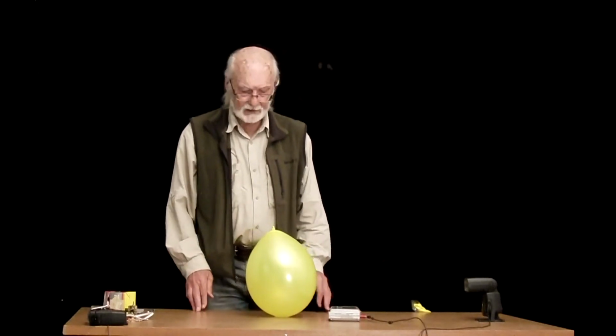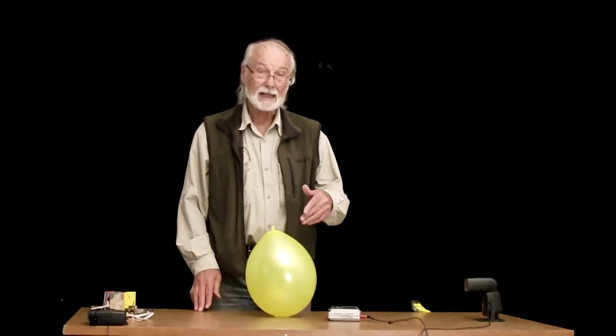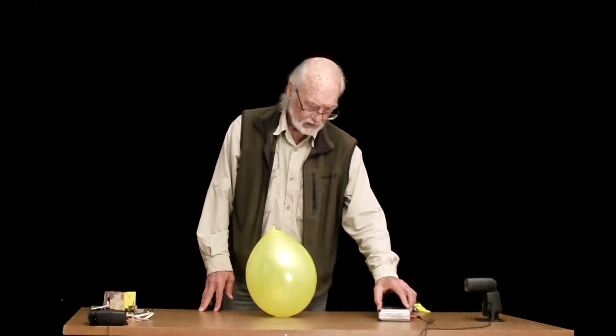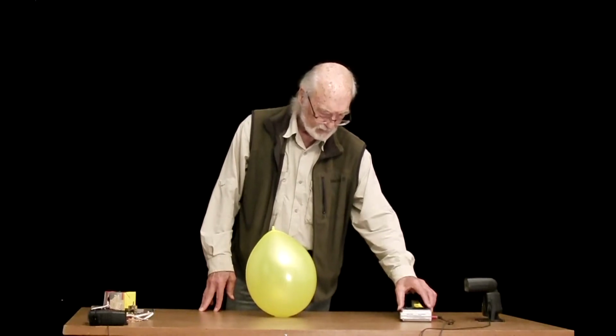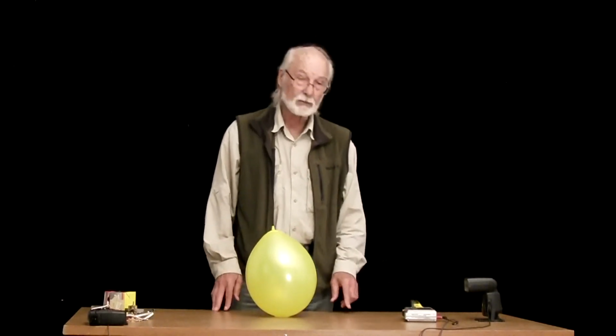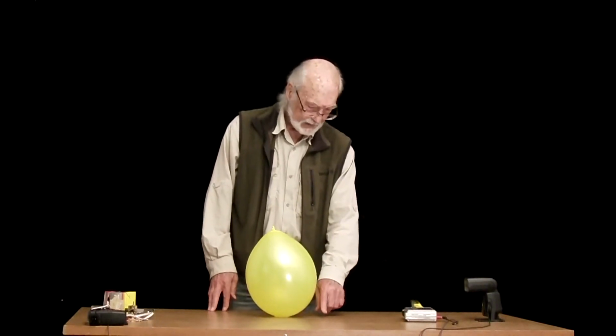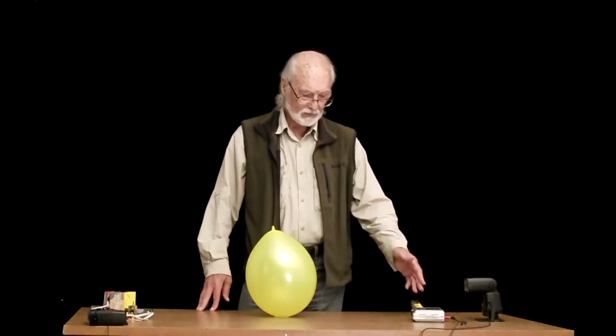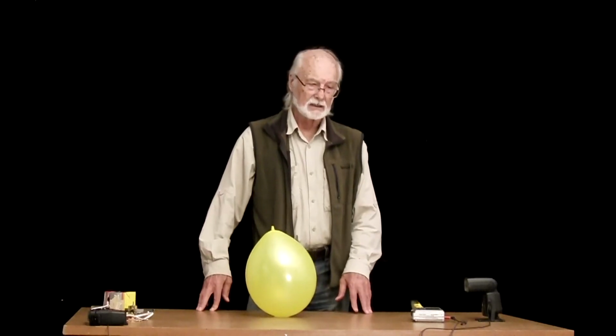So we need to photograph the balloon later. How do we do that? Well, obviously, we move the microphone about a foot away from where it was before, right? Now it's going to take sound a little more time to go from here to there. A little more, a foot.